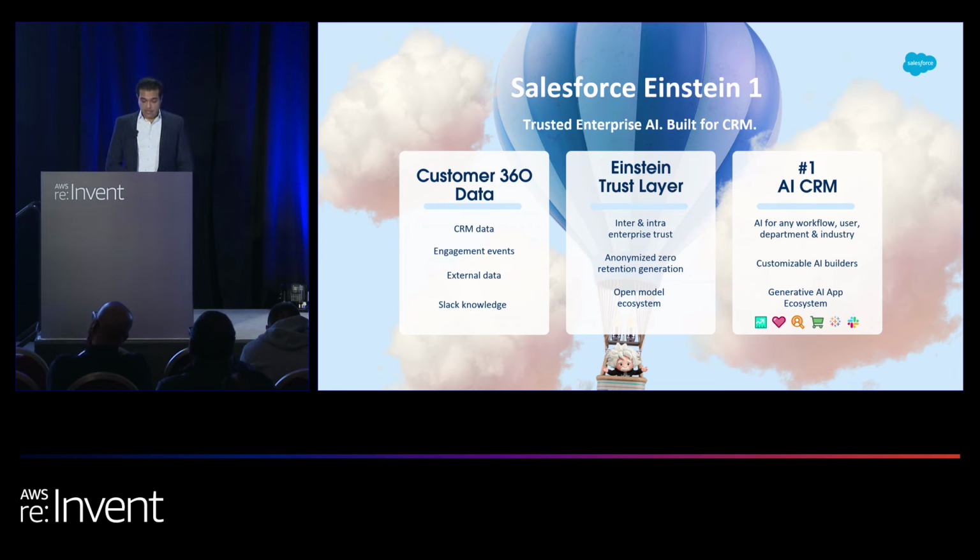During Dreamforce, we introduced our Salesforce Einstein 1 trusted AI platform built for CRM. And what we've learned is that AI is just the tip of the spear. Customers need to be able to use all of their data within AI, no matter where it's stored. And our Data Cloud gives that harmonized real-time data to feed into AI-powered personalization and analytics. You also need to be able to trust the AI with your most sensitive customer and business data. And we've architected the Einstein Trust Layer, which I'll talk about in a little bit, to keep your data safe. And last but not least, you need access to many different kinds of AI models outside of Salesforce as well. And we've designed our open ecosystem to let you do just that.